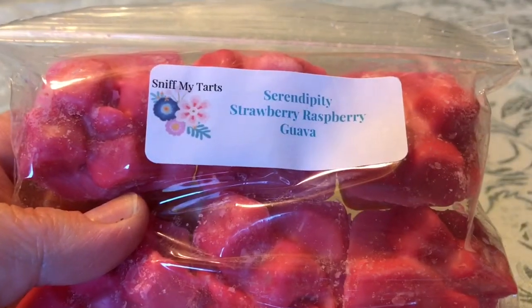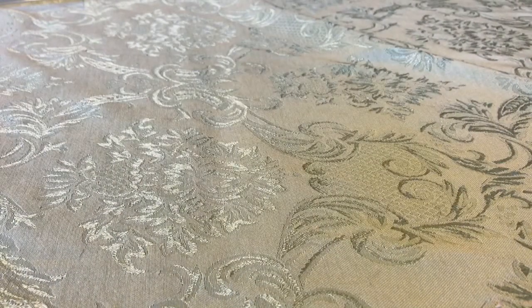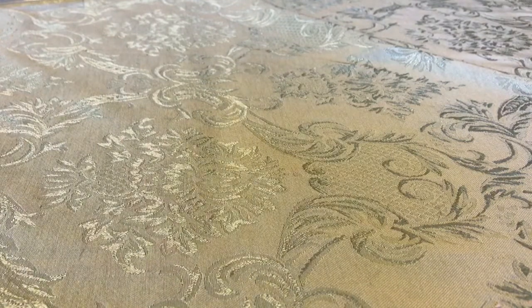And then this last one here is another repurchase for me. This is Serendipity Strawberry Raspberry Guava. So I've already touched on Serendipity and Strawberry Raspberry Guava in this video, so I won't go into it, but just know this is one of my favorite blends of all time. I've recreated it with a lot of different vendors.